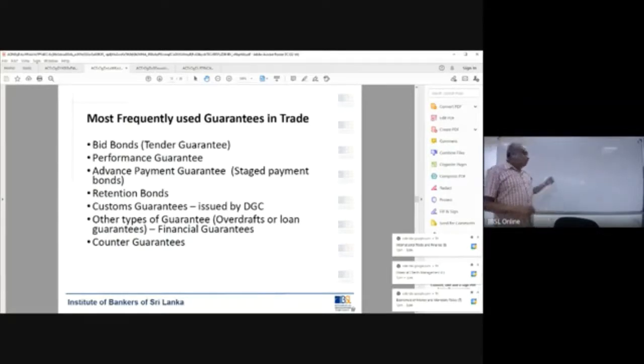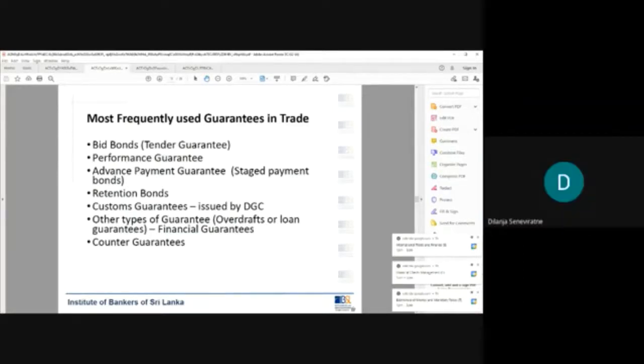Okay. Now these guys want to import dal, so they will call for tenders. When they call for tenders, about 5 companies, A, B, C, D, E, put in their tenders. When they put the tenders to import Mysore dal, can you tell me from which country you get the good Mysore dal? Australia.